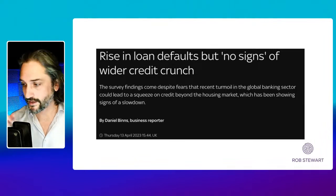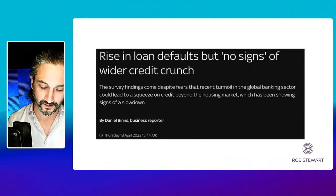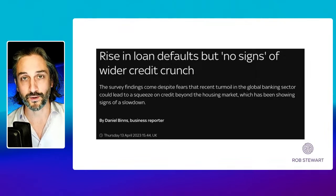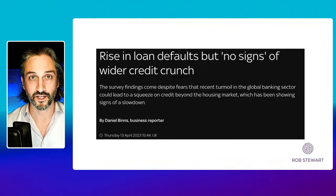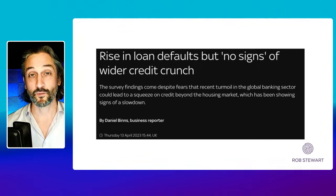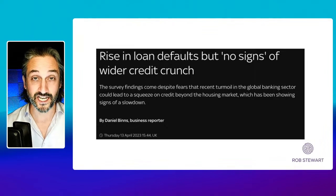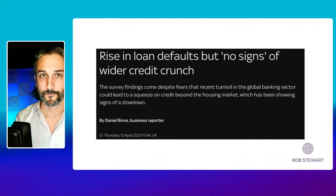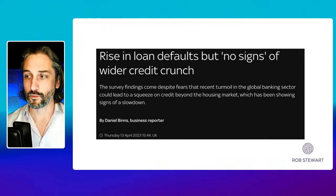So there was a survey done, it's slightly out of date, which looked at how lending was going to go in Q1, Q2 and further. The results of the survey were people expecting credit to tighten in Q2 2023. The survey was done at the same time period that Silicon Valley Bank was getting into trouble, so this might now be out of date information. Consensus is banks are going to be tightening their lending criteria because of interest rates going up and because of affordability.